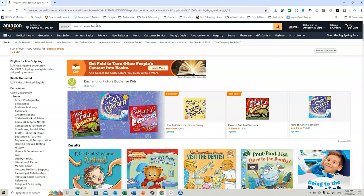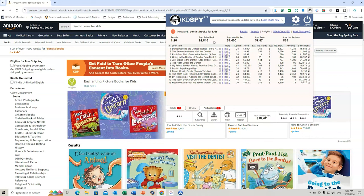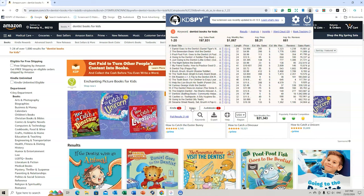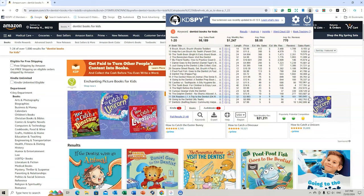What I'd normally do is do a KD Spy look into this particular keyword, find out what the average sales rank is, determine what the profitability is, the competitive nature of this area, and what we need to make sure is that this is in books. And what I always do is a sales rank filter. I normally get rid of the bottom three because they might be books that haven't particularly done so well, or might change the data set too much and won't give us an accurate reflection of what this area is like. So an average sales rank of under 100,000, which is ideal. You can see competition is moderate, potential is really good, popularity is very good as well.